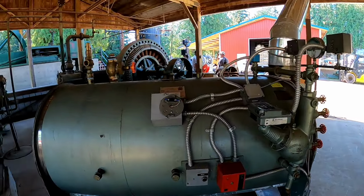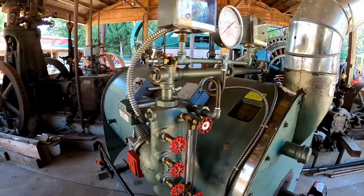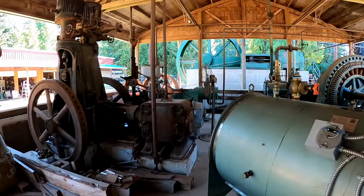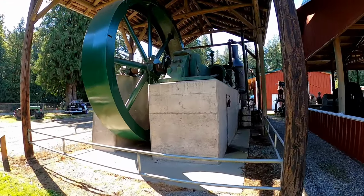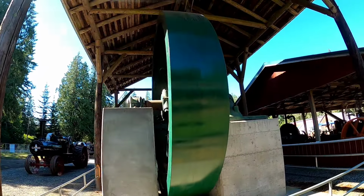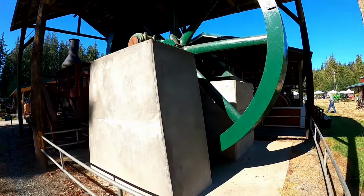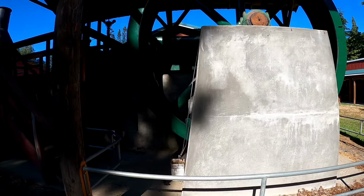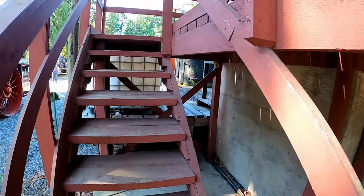I have no idea what this is. Looks like it makes some kind of pressure. Boiler, a heater. And here we got a Corliss monster. And look way up there. This is like one of the first big pieces they put on the showgrounds. I think the first building they put up was the barn, then the announcer's booth, and then this, and the bookstore. Hey, you know what? Let's go up here and take a quick peek.